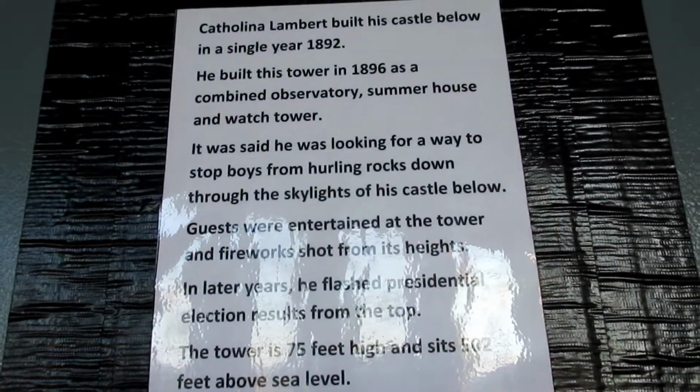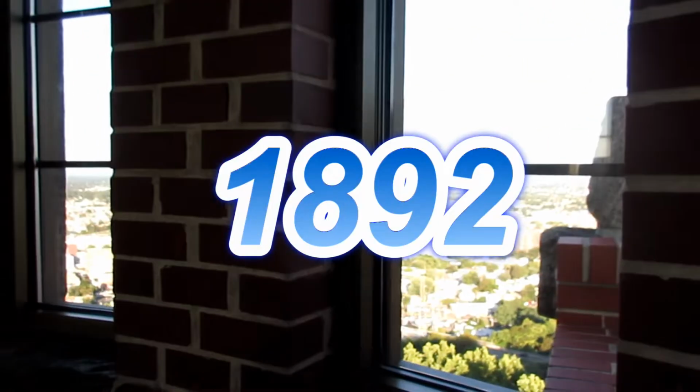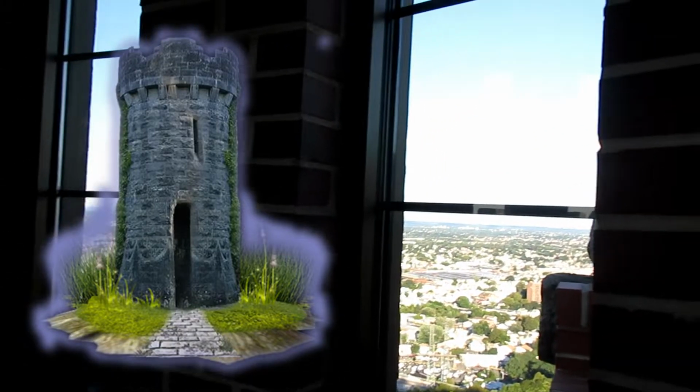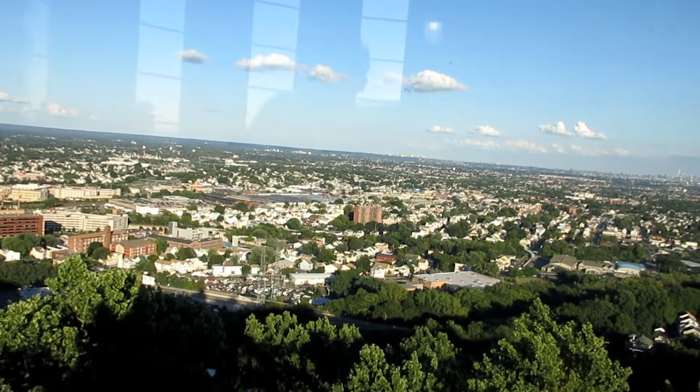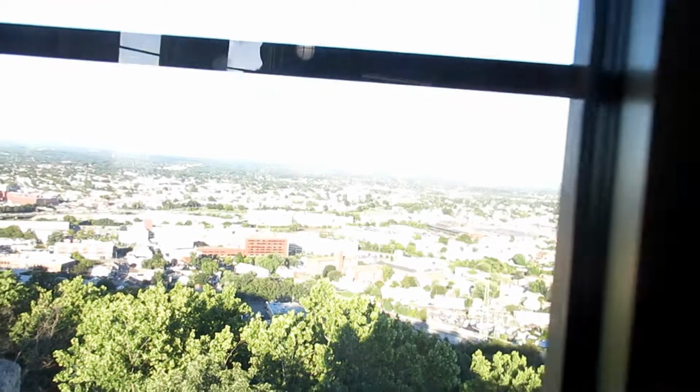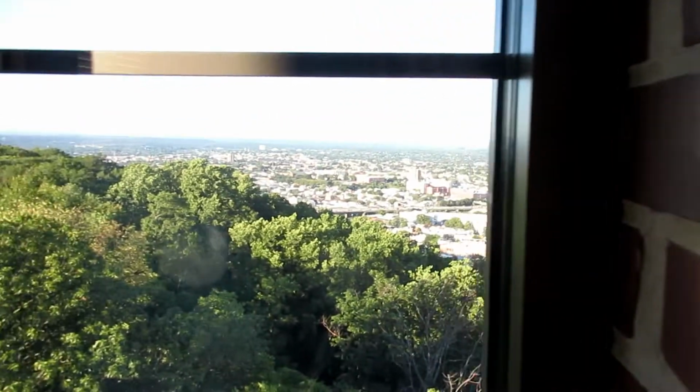Catalina Lumber built his castle below in a single year, in 1892. And he built this tower in 1896 as an observatory, summer house and watchtower. Yeah, because you can see all over the world. You can see everything. That's cool. New York too, right?